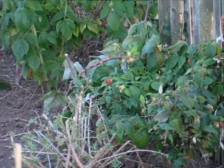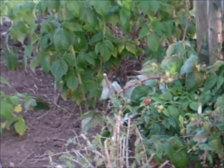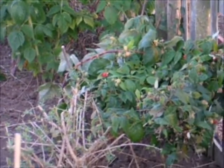Even this late in October, raspberries are still ripening on this autumn fruiting variety. I'm really amazed, and it's fantastic to put them in your breakfast.